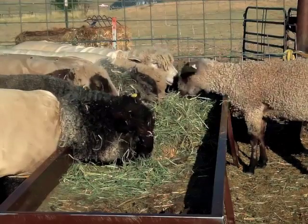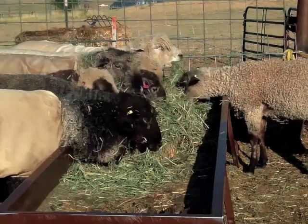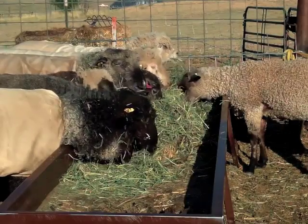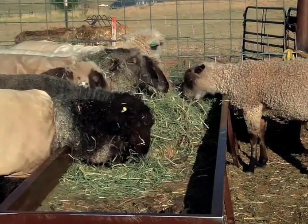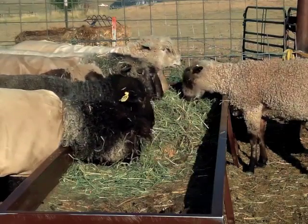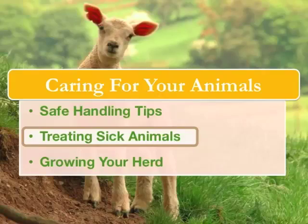And so anytime they start hitting me as a lamb, I will slap their face. The only way I touch them is underneath their chin, not on top. And they learn from very young that I'm to be respected. And that is something that I have developed and what works for me. But again, rams are not for the beginner.